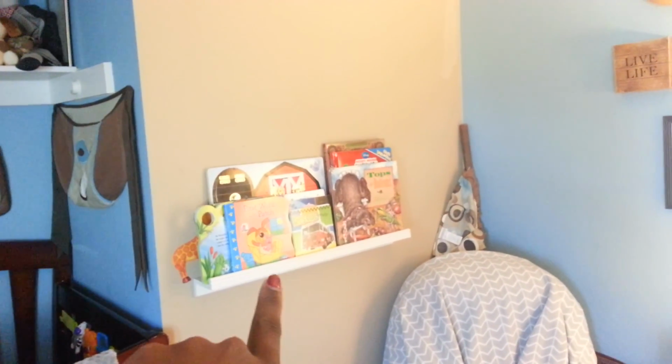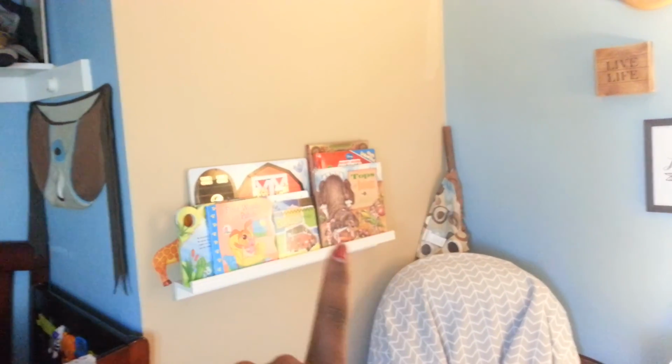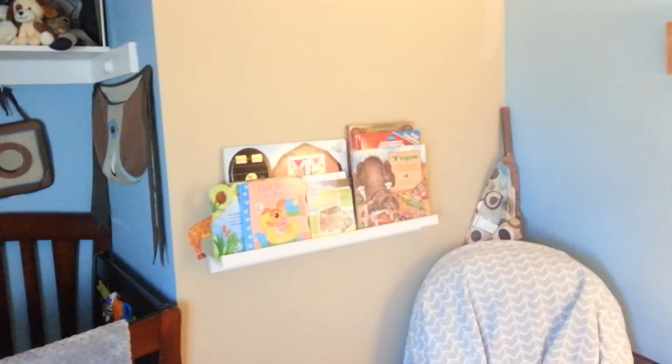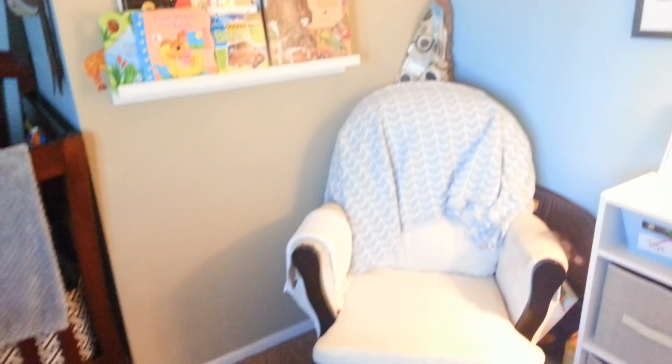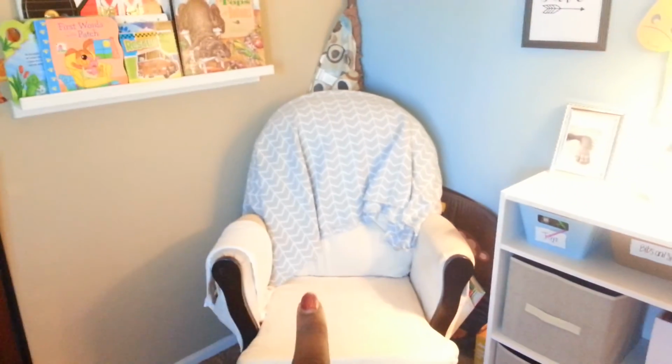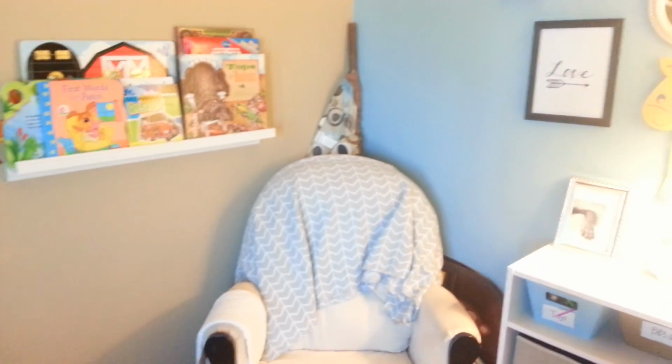He's got his bookshelf right here, and then I'm going to add another bookshelf because he's got way more books than that, and they have no place. So we're going to put another bookshelf up top, and then that's our little reading nook area, as well as my nursing station or whatever I'm going to do right here.